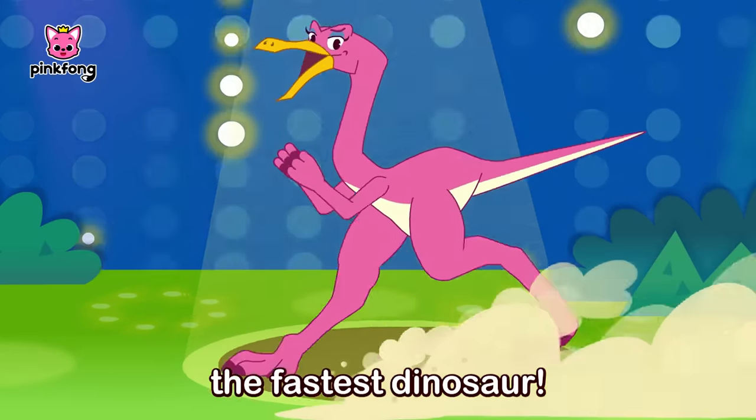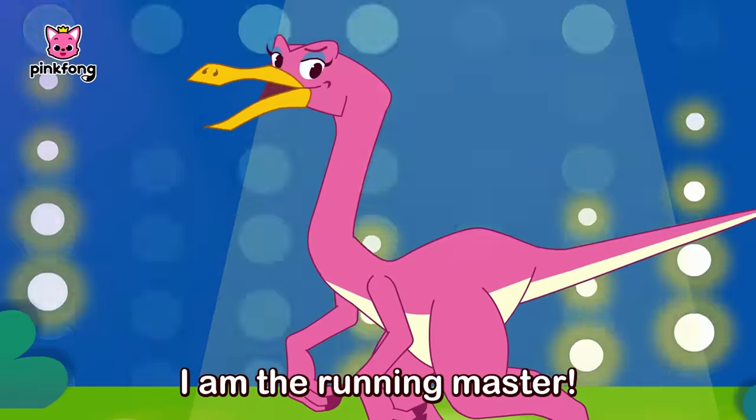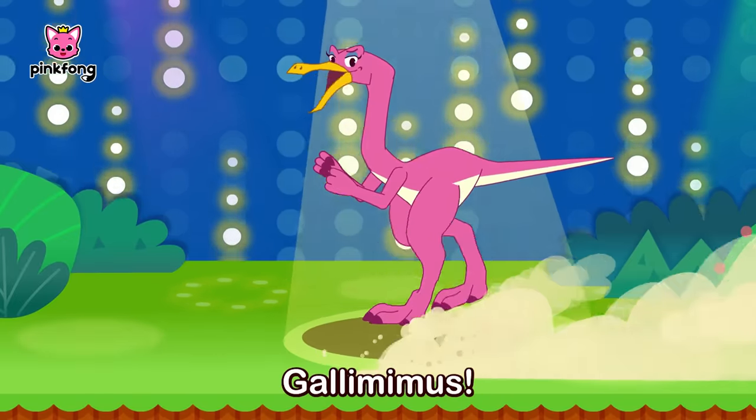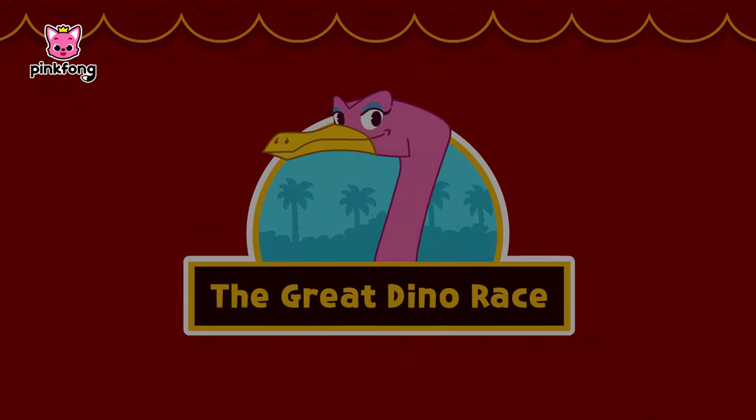Gallimimus, the fastest dinosaur. Galley! Hippity-hoppity, long-legged Gallimimus. Galley! I am the running master. The super fast dinosaur, Gallimimus. The Great Dino Race!